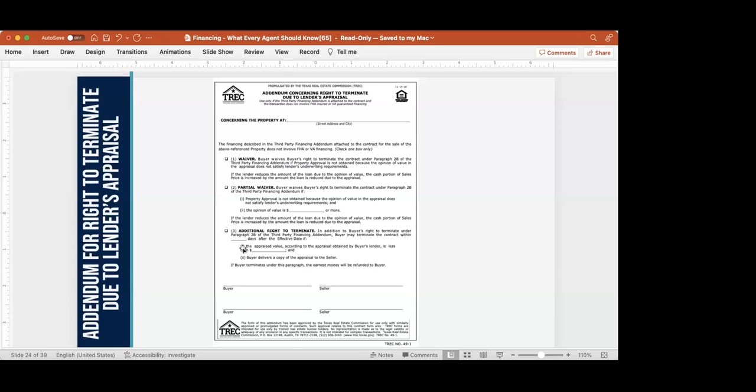So then the last one, and this is a unique situation but you need to know that it exists. It's a situation where your buyer is getting financing, but they're going to put so much money down and be so well secured that the lender's not going to care if it appraises or not, because they know that they're making a healthy, safe loan.